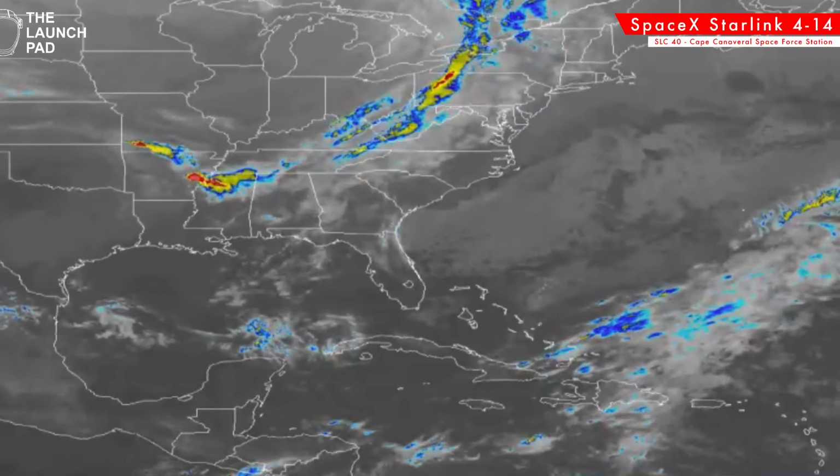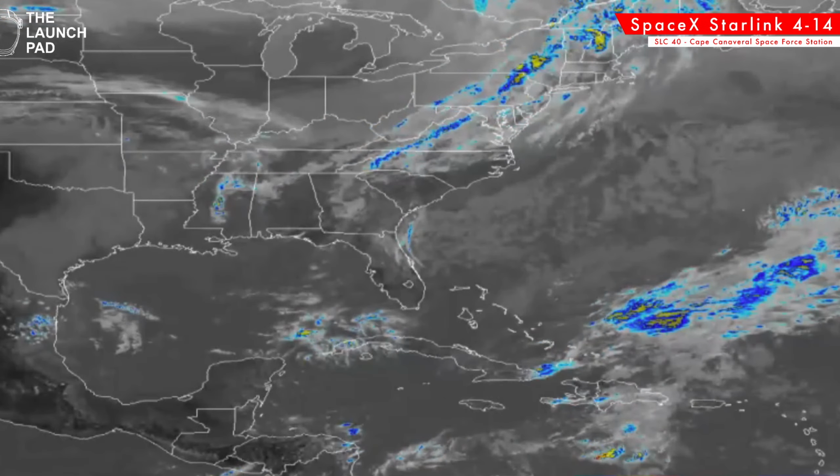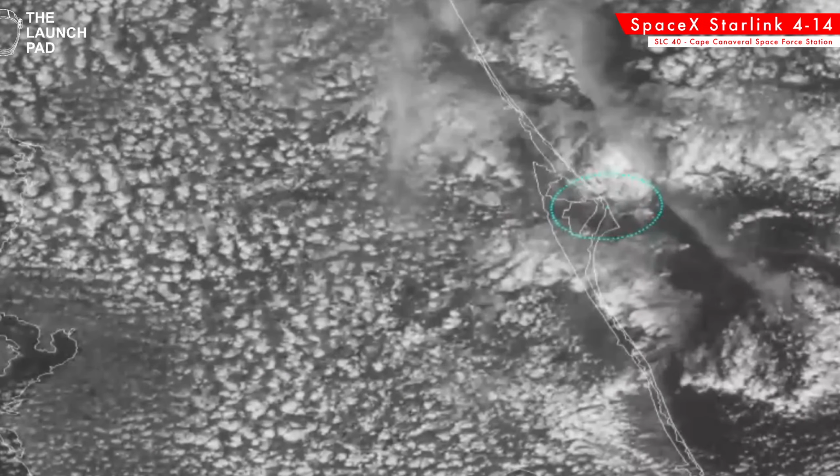And to those just joining us, welcome here to the launch pad. You're joining us for our live launch coverage of SpaceX Starlink 4-14. Liftoff expected in 10 minutes from now.